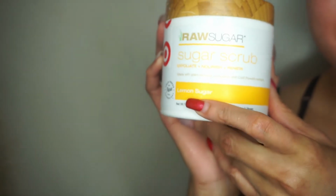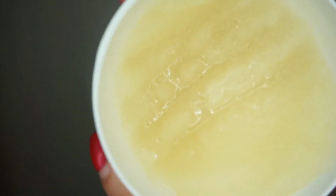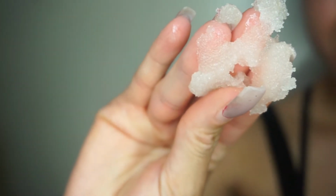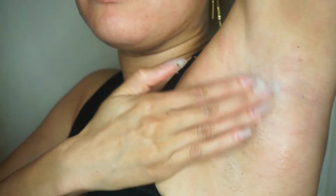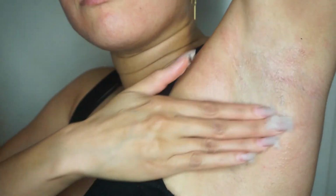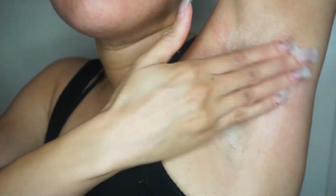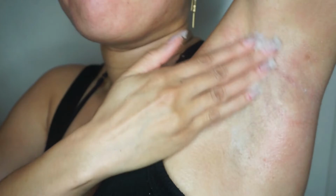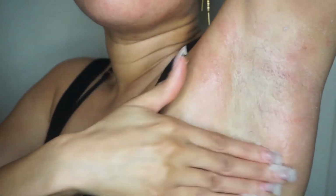All right, so we're moving on to exfoliator. And you guys know this is my favorite raw sugar lemon exfoliator. I'm gonna go ahead and put a little bit on, well, that's a lot, but you know what I mean. We are going to exfoliate these underarms. I do go a little heavy-handed at times with exfoliator. That's just me. Also, if my underarm looks red, it's okay. I get a little irritated, but it's nothing that is too worrisome.